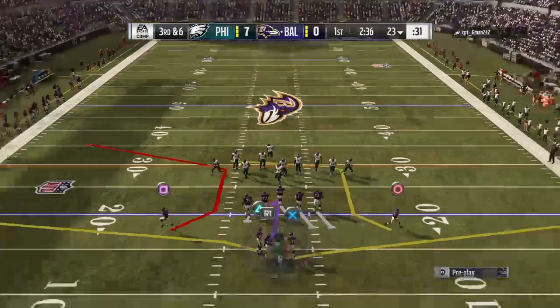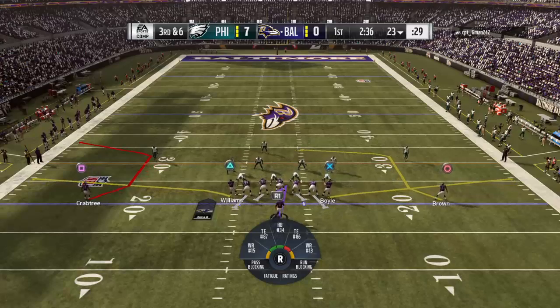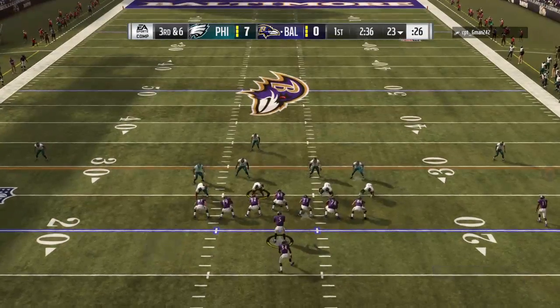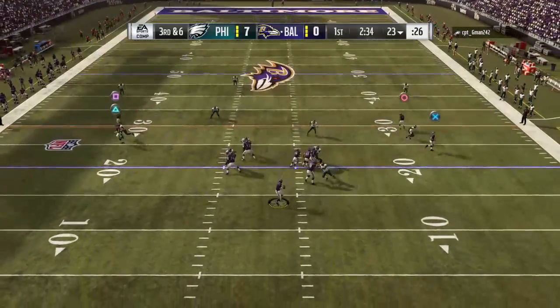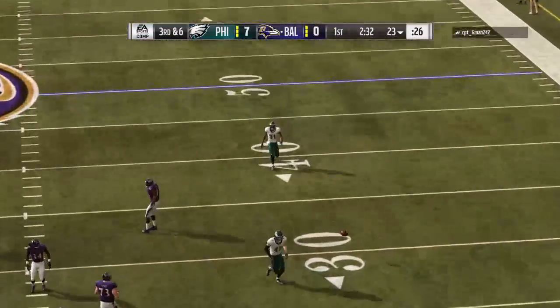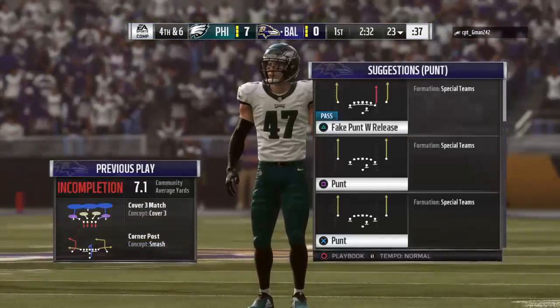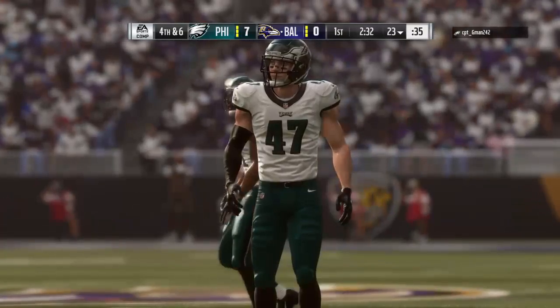So after the second down incompletion, they'll come up now against a 3rd and 6. Flacco from the gun. Oh, he almost picked it. Nearly a turnover there on their opening drive. And that's a throw he'd like to have back. Now 4th down.